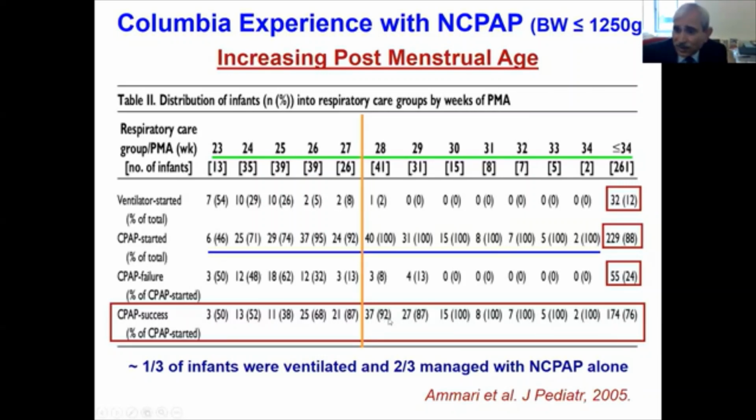You can see the success rate at Columbia over 28 weeks is in the high 90s. Even when you look at babies less than 28 weeks, as low as 23 weeks, CPAP can be started in as low as about 50%, and it is successful in half of them. There is another issue, how do you define success? But I think for now, as everyone is working towards that, we have to keep in mind that unless you try, you would not know.